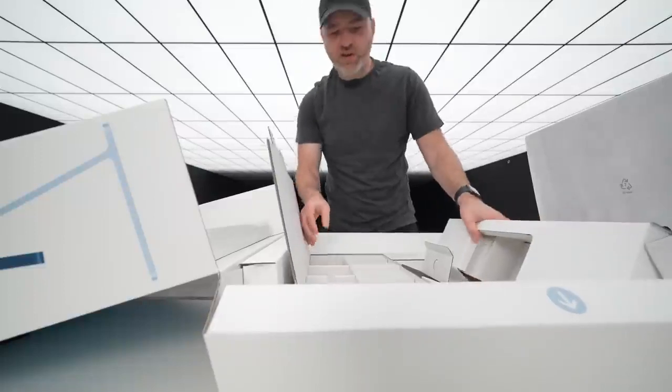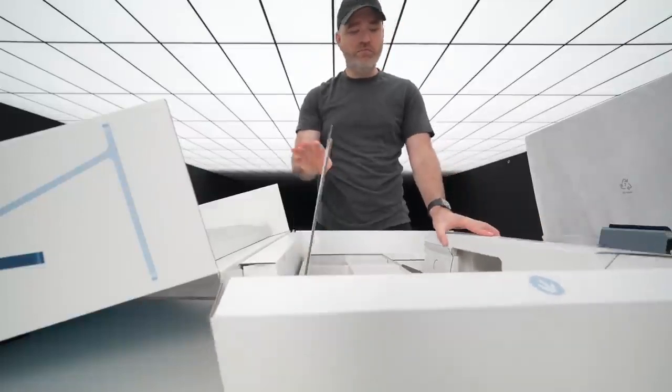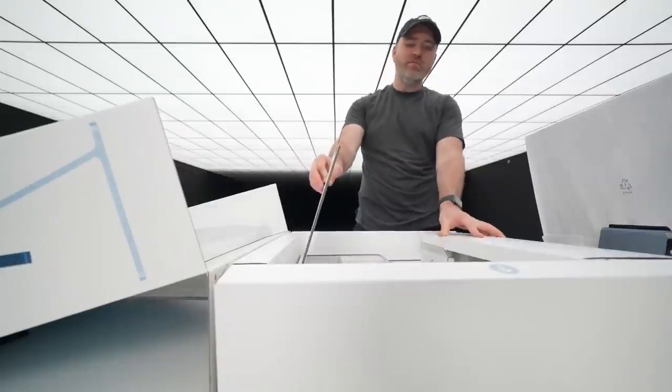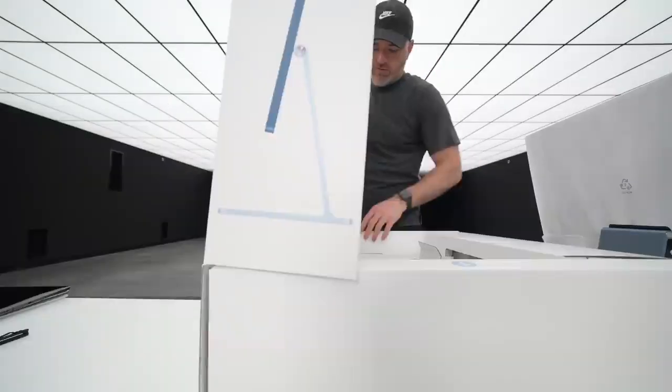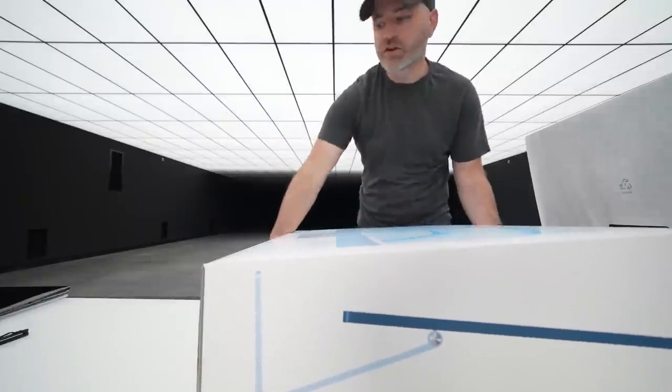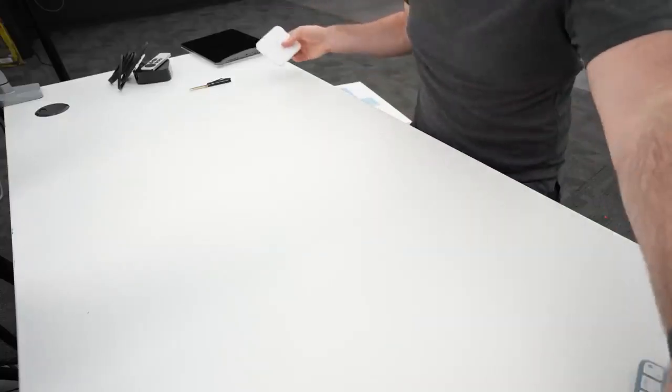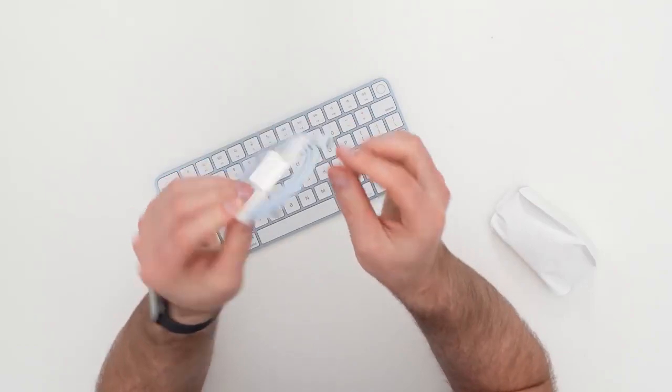Look at this. It's like mastery of product packaging. A little slot for everything, just folding paper in magical ways. Lovely. I think I got everything out of that package. Now, before I get to the main unit, I just want to cover all of the accessories. Your Apple stickers are in here. The cable that I mentioned.